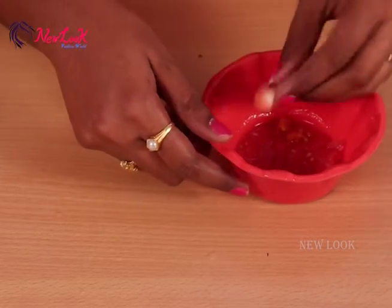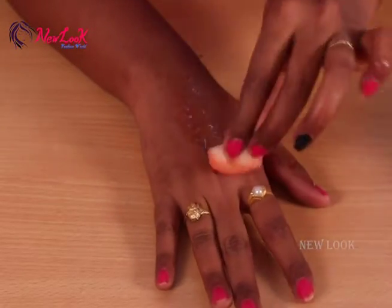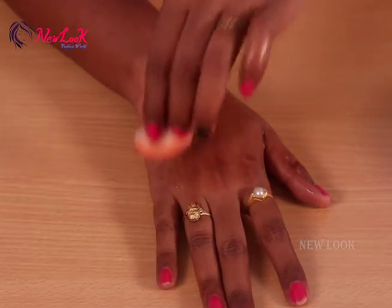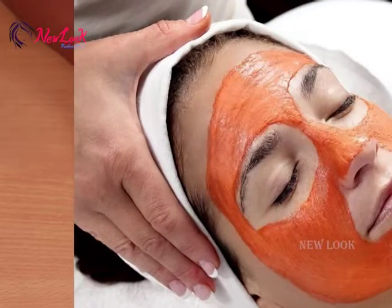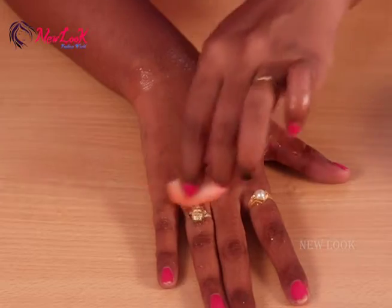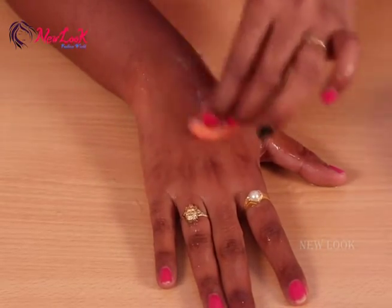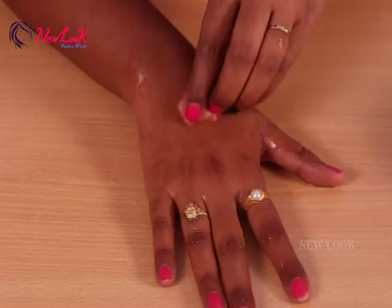So dip it and apply it. It is very useful for your whole body. Wherever you have dark patches, dark skin, pigmentations, old scars, chicken pox scars, whatever the spots, suntan, it also removes.